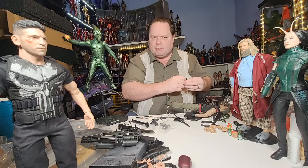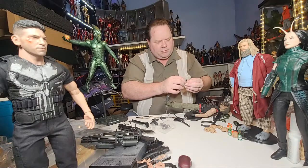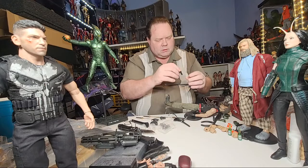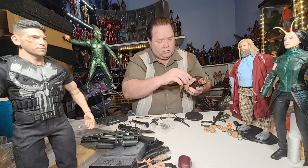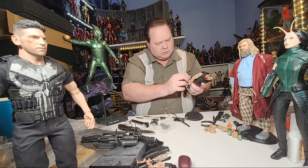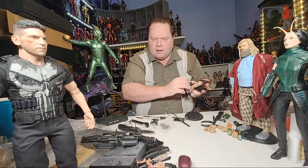Trying to take the magazine out of the firearm. There we go. Can't pull the slide back any further than that. And here's the magazine, the round in it. And this holster is huge for this firearm. I don't remember from the movie if this is the holster that he had this firearm in.